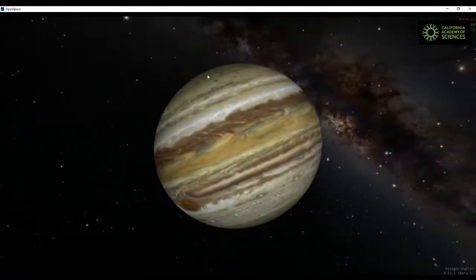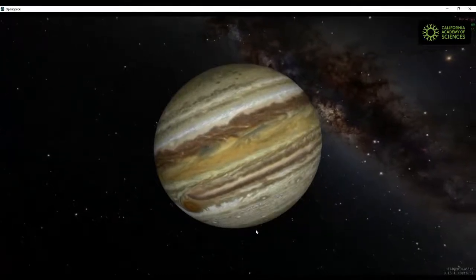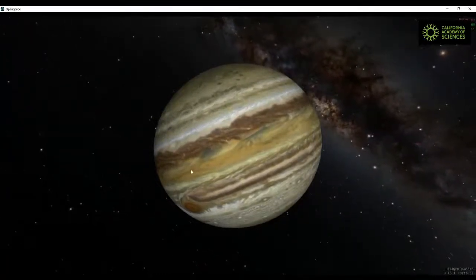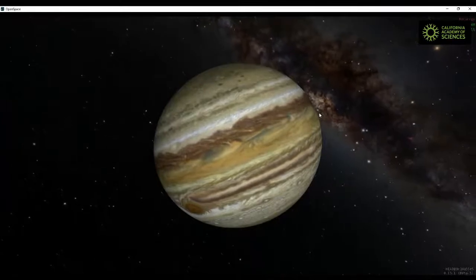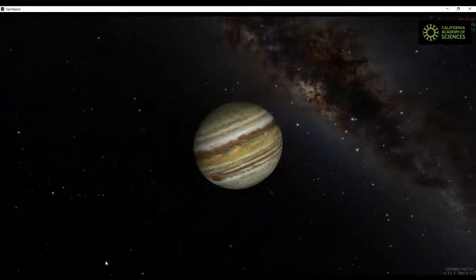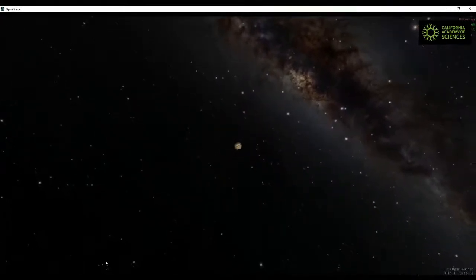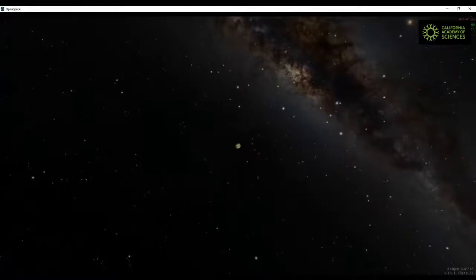If you were to measure Jupiter in Earths, you could fit about 10 Earths from the top to the bottom. It would take about 11 Earths to go from side to side, just in terms of one Earth diameter compared to one Jupiter diameter. Now, thinking about that, let's look at the biggest thing in our solar system, which is the sun.